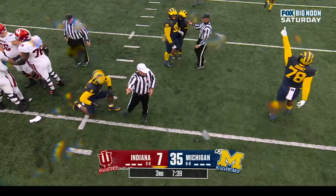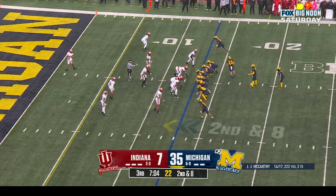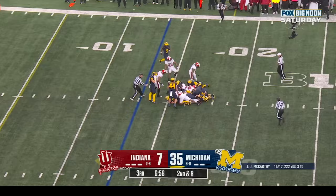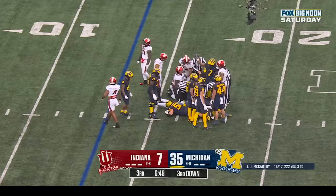This is first down and 10 at the 15. Donovan Edwards upended by Aaron Casey, moving it around. Second down and 8 at the 13. Play fake. McCarthy steps up and is sacked again. That's the fourth sack for Indiana today, and a fumble on the play as well. Looks like Miles Jackson got him. And Michigan says they have the football.